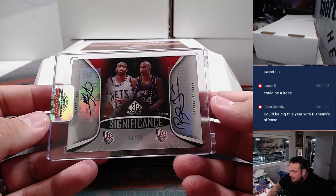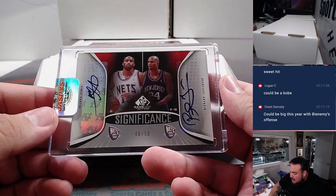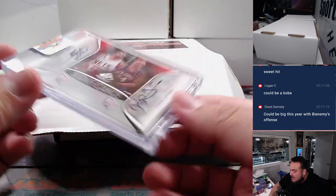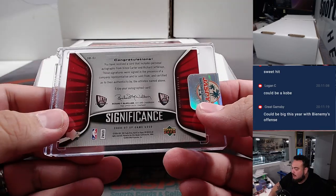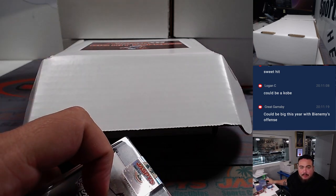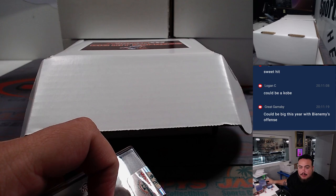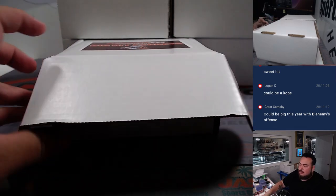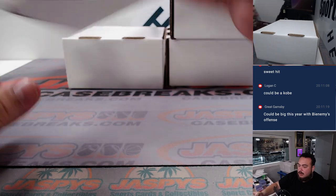It's a dual autograph. Both for the Nets, though. That's pretty sick. How about a little Vince Carter and Richard Jefferson? 48 out of 50 dual autograph. Both for the Nets. So, of course, it was New Jersey, now Brooklyn. And it's William with the Nets. And a couple people getting a couple hits. All right, four.